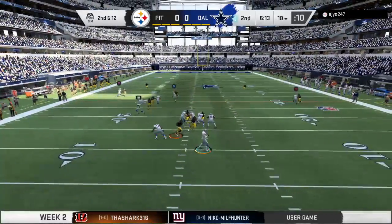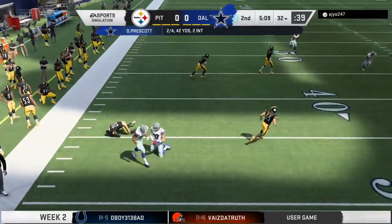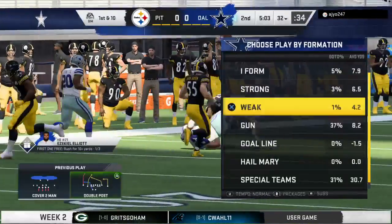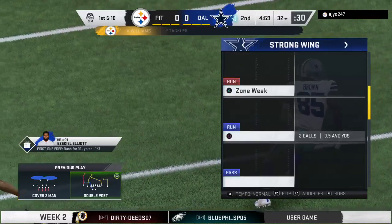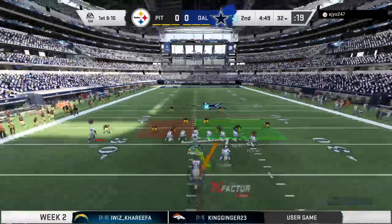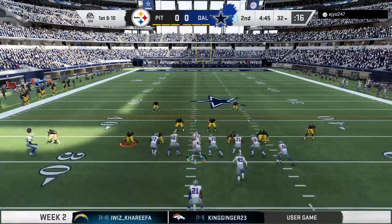On second and 12, Prescott. They'll tussle for it, and this is going to be caught. Give them 14 on that one and a first down. And after that completion, you can understand why so many teams in the league are emphasizing speed on defense at every position. The tight ends have created so many tough matchups now. If you can't run with a tight end as a linebacker, this is going to be the result every time.